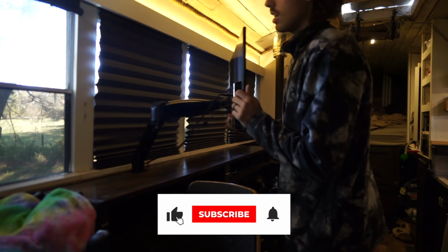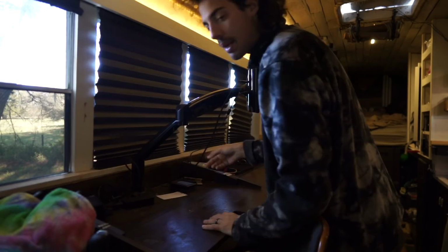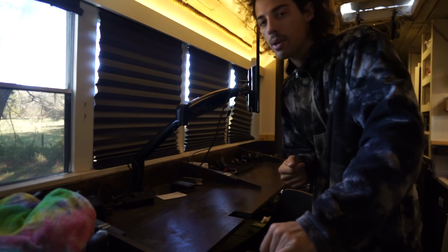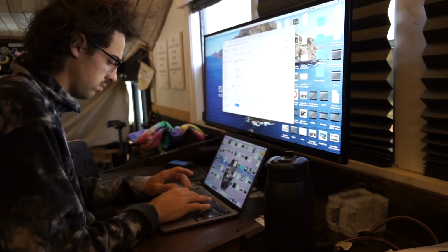So while Kelsey is getting herself ready to tackle the day, I usually set up the workstation. I find personally for me, I'm way more productive in the mornings right when I wake up. So in the mornings, I like to sit down, get most of my editing done. So I'm gonna get this set up and then get a little bit of work done.